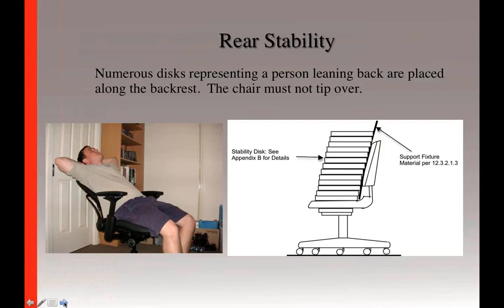This is a stability test to simulate someone leaning back in the chair, and we really worked globally on this test. We've worked with our colleagues overseas, primarily from Europe, in developing it. It's a series of discs placed in the seat, and as you load the discs, chairs with flexible backs tend to lean backward. I've heard it's a great test. Chairs that don't pass this are problems in the field. Chairs that pass this generally do not have issues in the field.